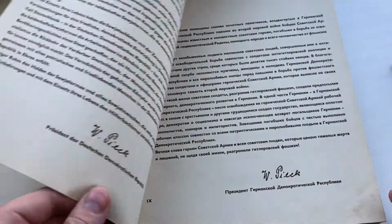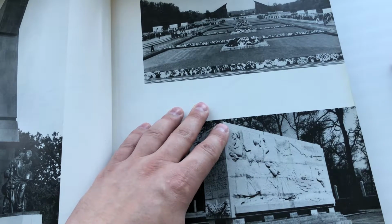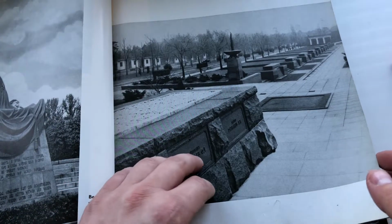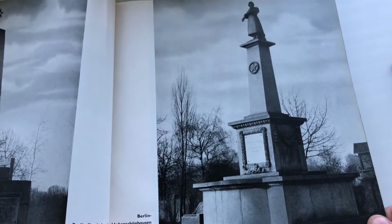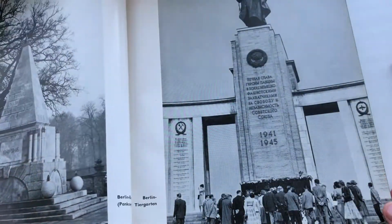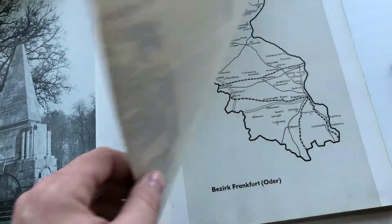That's pretty interesting. And we have here, that's pretty cool. It's like German and Russian. That's in Berlin. It's a very beautiful memorial, one gorgeous memorial, and you can see that's interesting, because these are around East Germany, so that means you can actually look up the place and find those memorials. This is also in Berlin. This is not far away from the Reichstag. That's pretty interesting here.